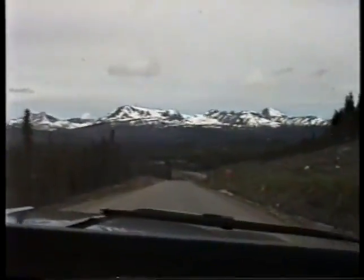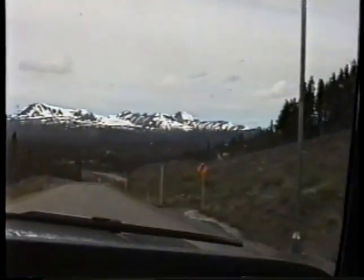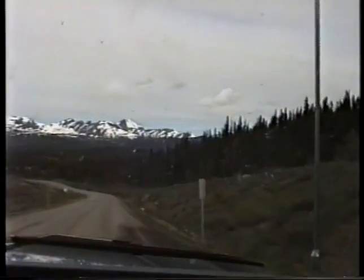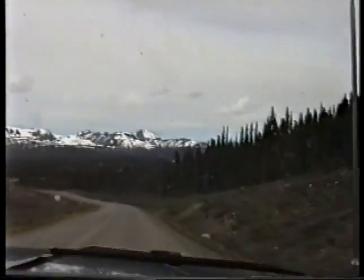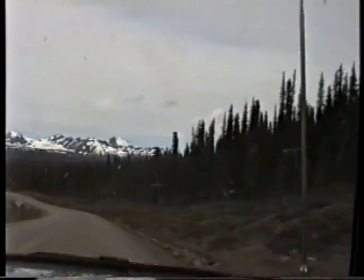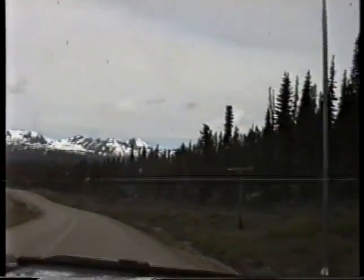This is our first view of the Cassiar Mountains. We're also very, very close to the Continental Divide, where the Liard River flows into the Mackenzie and off to the Beaufort Strait. The Yukon flows to the Bering.